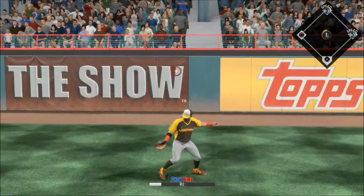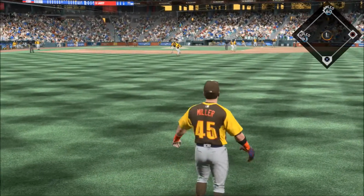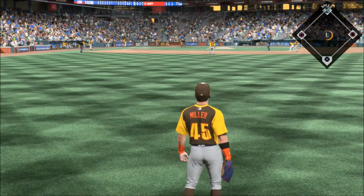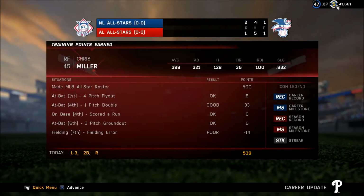Miller giving chase. Oh, no. Looked like he had it, but it goes right by him. Around third and being waved on home. He's in time, and he's cut down at the plate as they team up to gun him down. 7-6 lead.